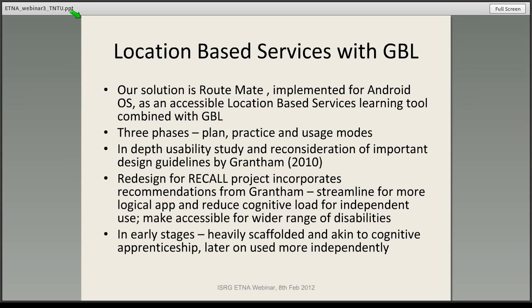We've done a within-subjects evaluation of this, getting back to evaluation again, and we looked at the amount of errors and help needed in each of the phases, and we found there were fewer errors and less help needed in the usage phase, i.e. the system's working.